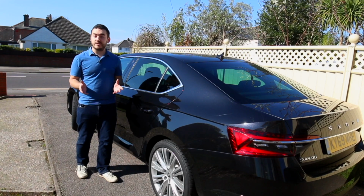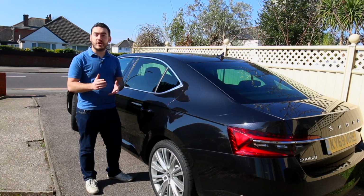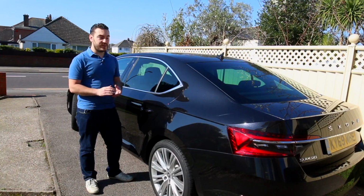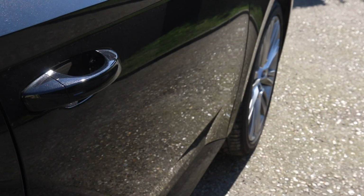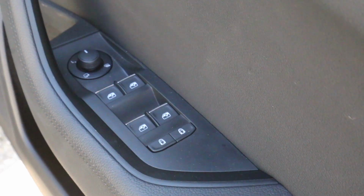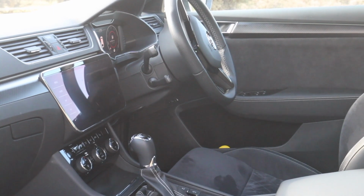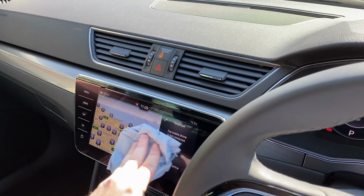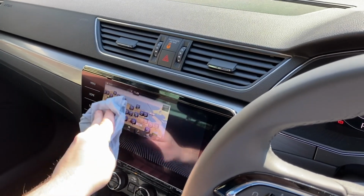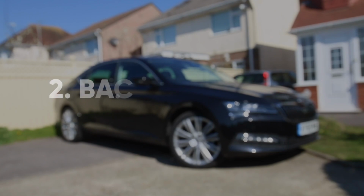Now it might sound obvious, but wiping down surfaces that you regularly come into contact with can help prevent the spread of COVID-19. Things like sanitising wipes and sprays are perfect for this, and prime targets are door handles, buttons, any sort of switchgear, the steering wheel and your touchscreen infotainment system. But don't use a spray directly on your touchscreen or buttons. Use a cloth instead, as we don't want your infotainment system to become the first electronic victim of the coronavirus.